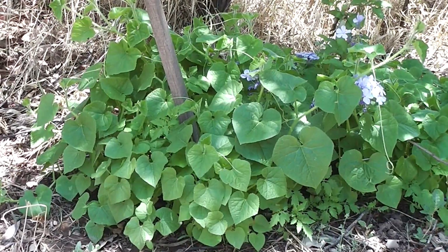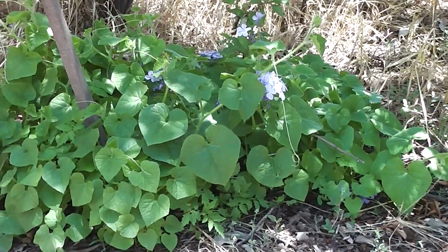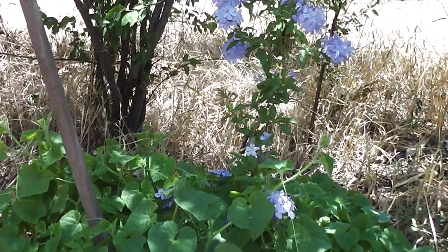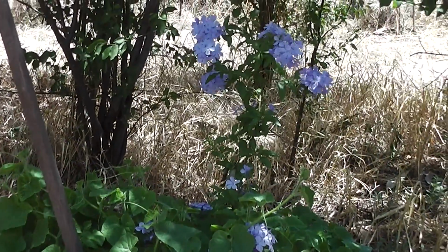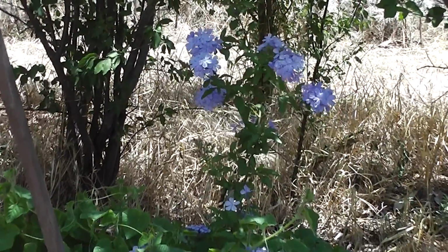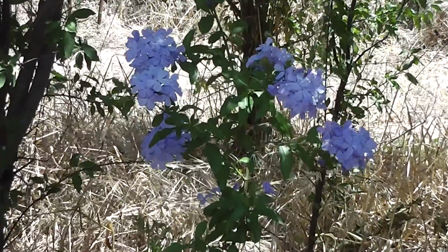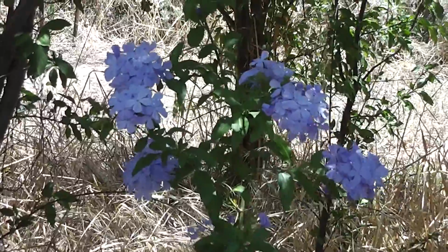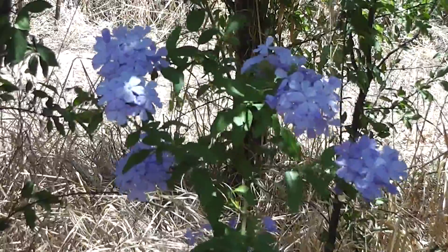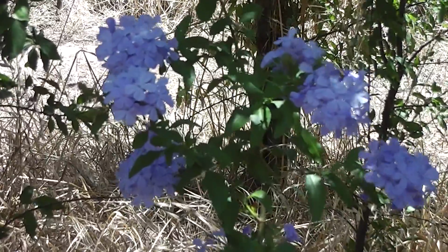They're growing well, aren't they? And what's that blue flower? That's from Africa too. That's a Plumbago. Isn't it beautiful? They can be two African little friends together. That's a Plumbago from the Cape region of Africa. Isn't it lovely? So beautiful.